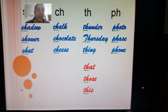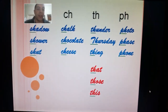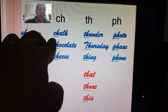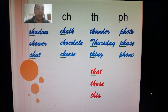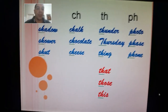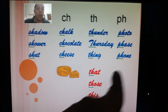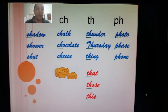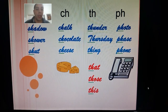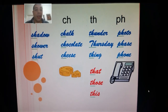Okay, all these notes, they must be in your notebook. Remember to use cursive handwriting, okay? And don't forget to underline the consonant digraphs. And we're going to include two pictures. We're going to include the picture of a slice of cheese and a whole cheese. And we're including a picture of a phone. A very classic landline phone. Okay. All right. Pause the video if you need more time.